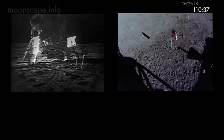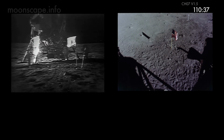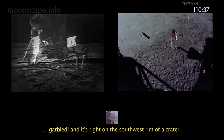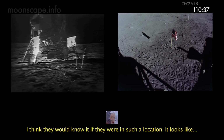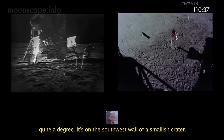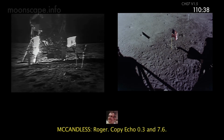Columbia, this is Houston. Go ahead, over. Roger, no marks on the left that time. I did see a suspiciously small white object whose coordinates are... Go ahead with the coordinates on the small white object. But I am sure it's him, and it's right on the southwest rim of a crater. I think they would know it if they were in such a location. It looks like their lamp would be pitched up quite a degree. It's on the southwest wall of a smaller crater. Roger, copy. Echo decimal 3 and 7 decimal 6.